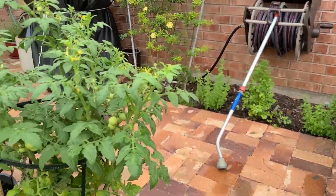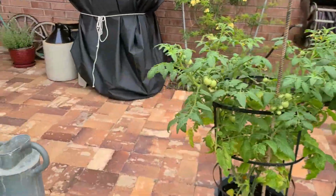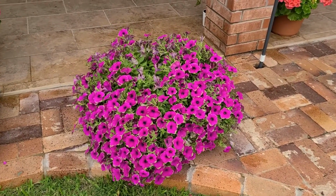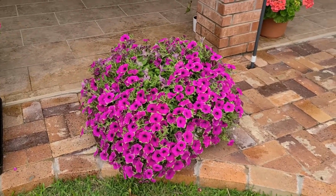This is a set of tomato plants that we're getting tomatoes off of already. They're little cherry tomatoes, and Linda likes those for salad. This is a wave petunia. It's gorgeous. It's about 2.5 feet across, and the hummingbirds and hummingbird moths really like it.